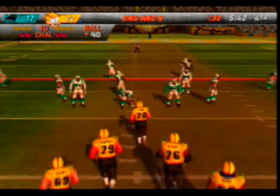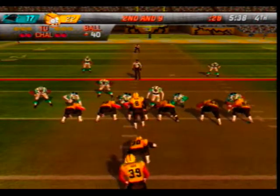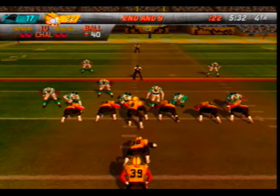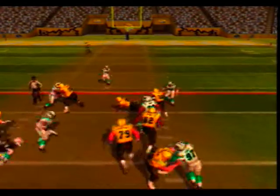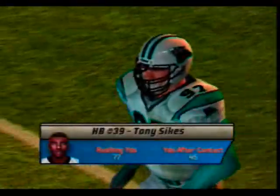Ball on the 40-yard line. They line up in the I formation. A little misdirection. Wall is there for the tackle at the 35.